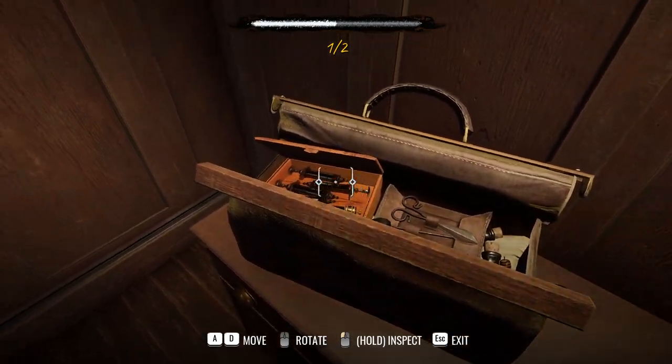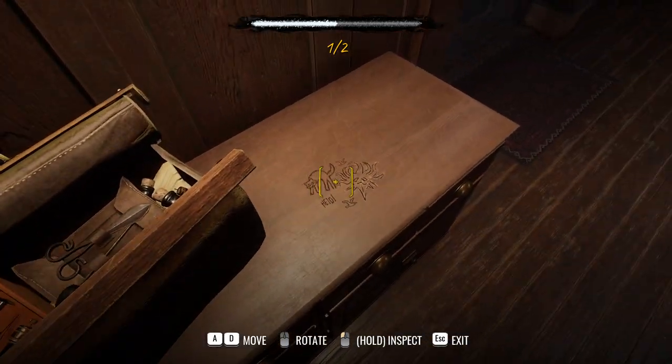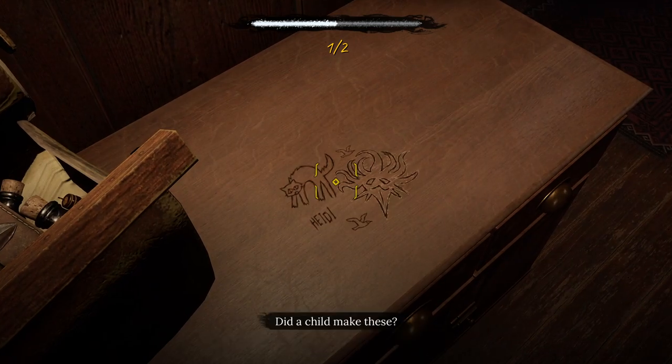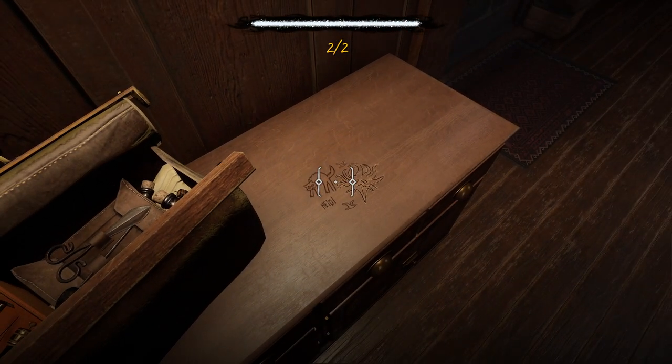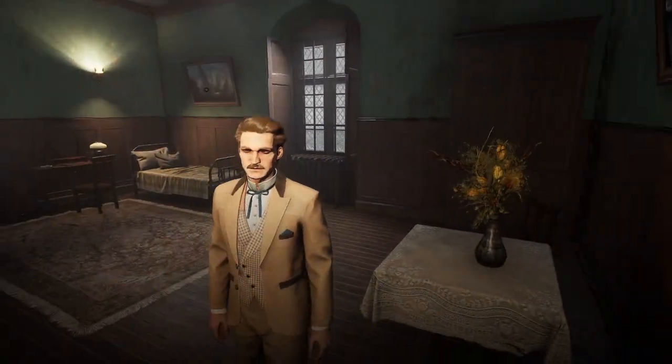The model was very good. That definitely resembled a Webley more than the Webley in Chapter 1. Did a child make these? Sort of. Anything else? Seems no.